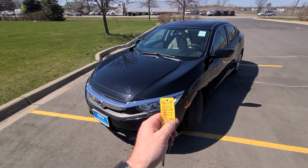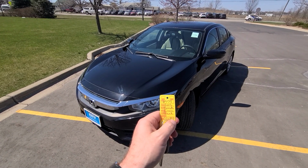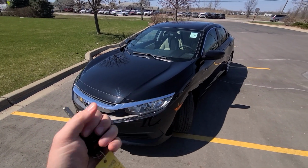Hi there, we have a 2016 Honda Civic, 32,000 miles, $6,475. Comes with a key like this.